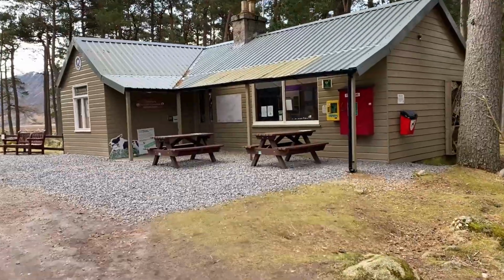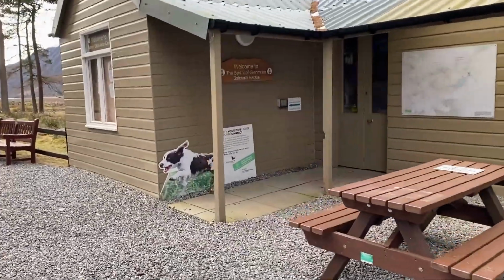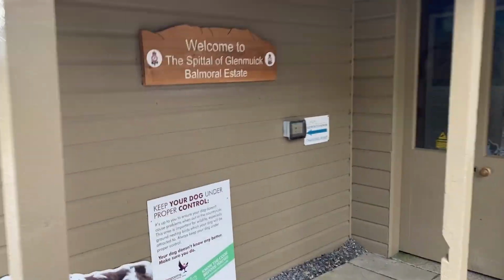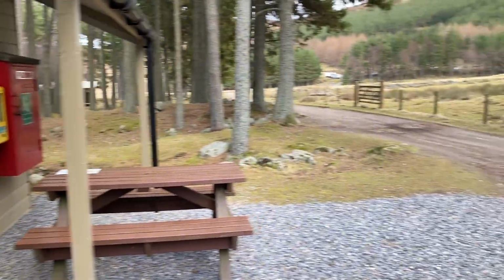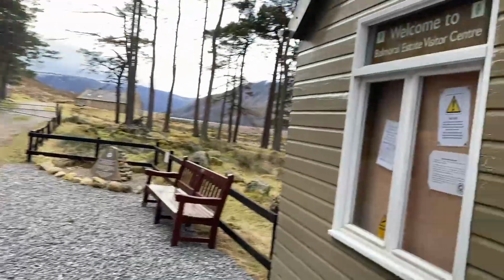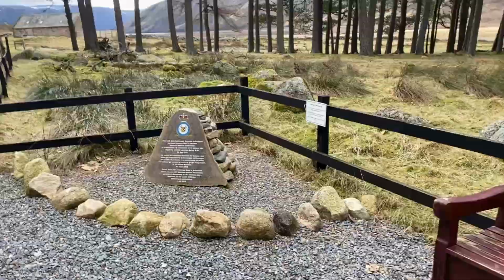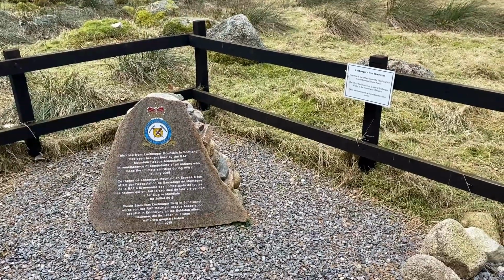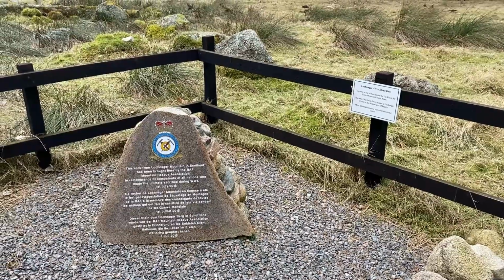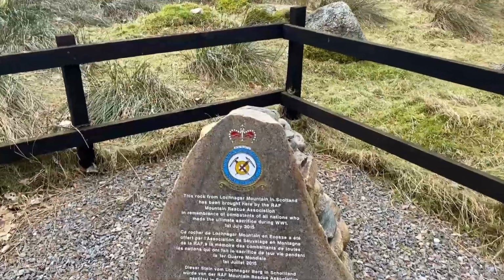Spittal of Balmoral estate. Visitor centre. If you've got an electric bike, you can charge it there. And basically this walk was brought from Lochnagar Mountain in here, and brought here by the RAF Mountain Rescue Association. It was to remember all the people who paid the ultimate sacrifice during World War One. And this wee stone one's been here since 2015.